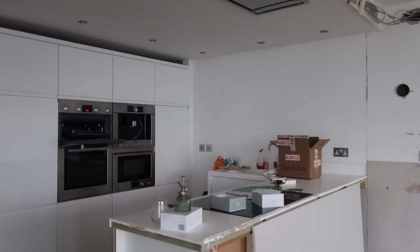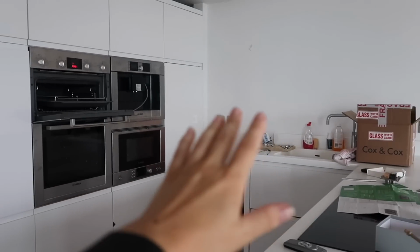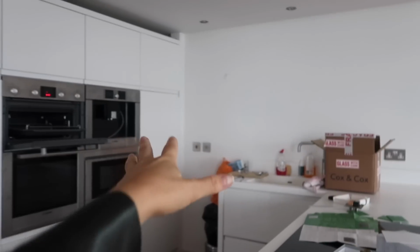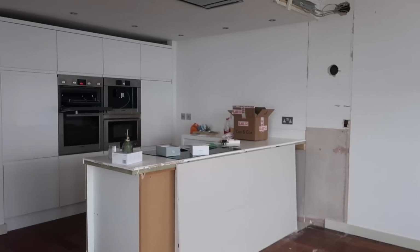So an idea I did have was, because this is quite squashed here, I did think that the best thing to do would be to have your work surface start in that corner. So it kind of expands it out a bit rather than blocking it in even more. So that's something that I was really happy about.